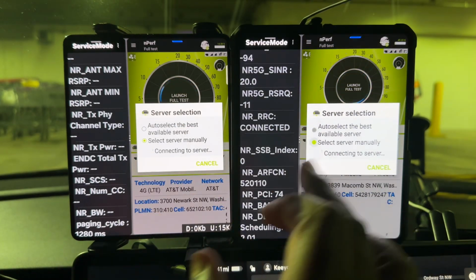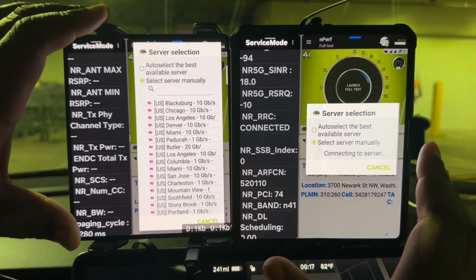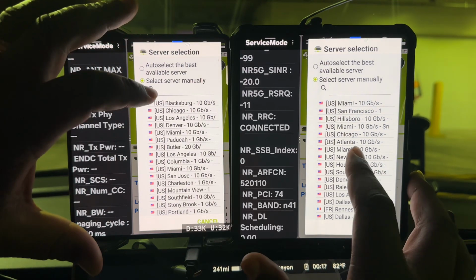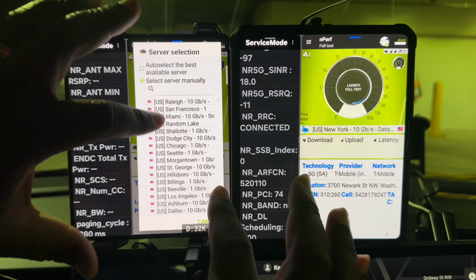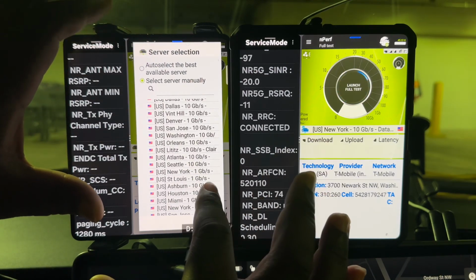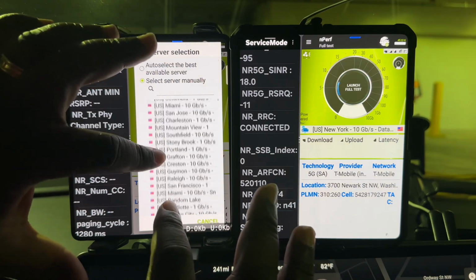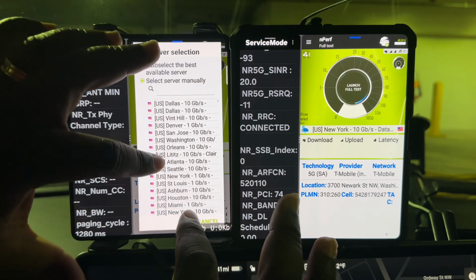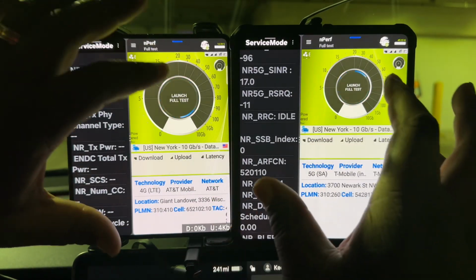Select the servers. I'm looking for New York City. Where is New York? There it is. No, that's 1 gig. I need a 10 gig New York. There it is. And go.